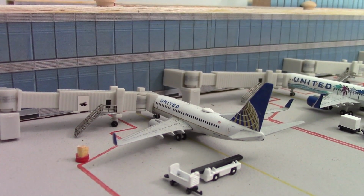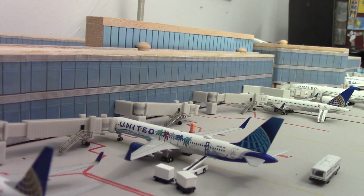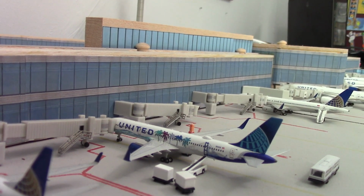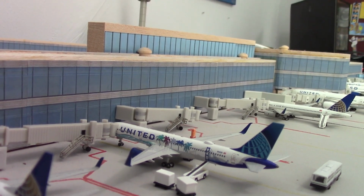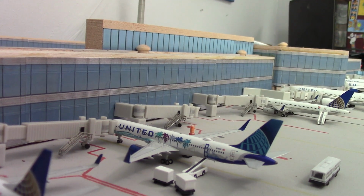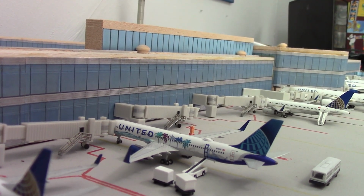Starting off at the B concourse, we have the United 737-700. This will be heading out to Eagle Vale. Next, we have a United 757-200. This is in the Her Art livery and is getting some cargo and baggages on board and will be heading out to San Francisco.